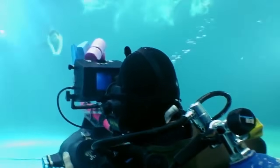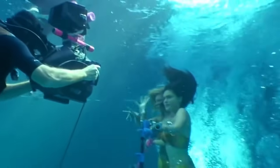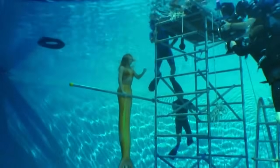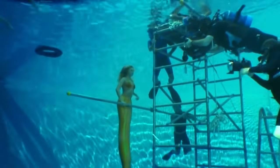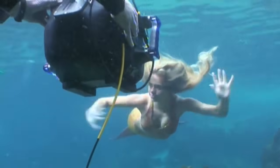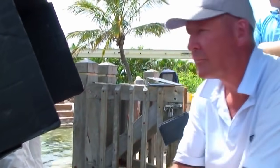The underwater filming can get cold, but it's so much fun. Colin Budds, another one of our directors, gives us instructions through an underwater loudspeaker, while we concentrate on swimming, acting, and holding our breath at the same time. And just find the light. Beautiful, that's it.